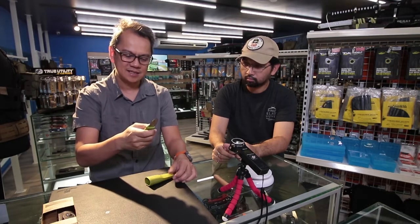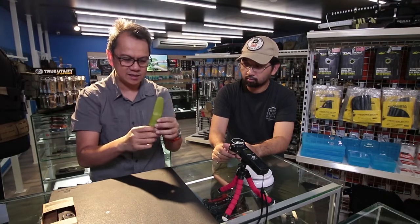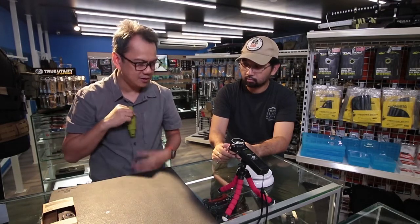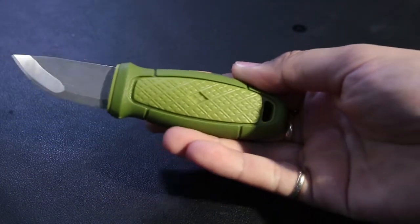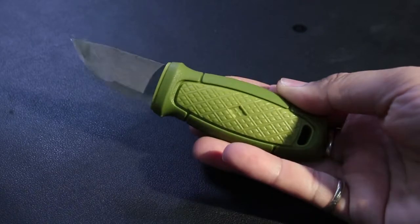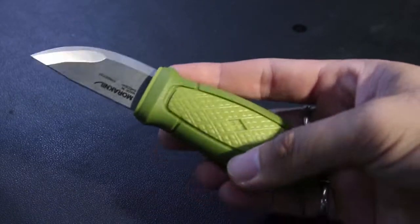It's comfortable. And again, we sell this individually like this. You can put paracord on it. You can wear it, and it's not obvious that it's a knife. And you can bring it anywhere, basically. No? So, this is the Morakniv Eldris. In terms of price, this one is 1,850.